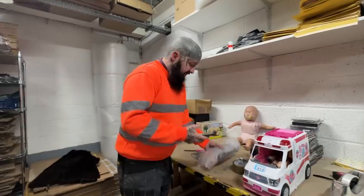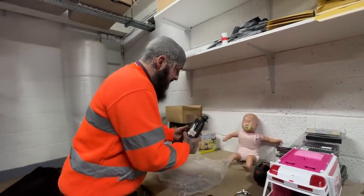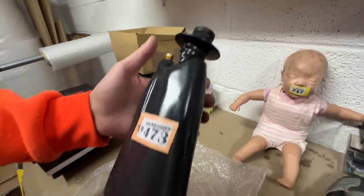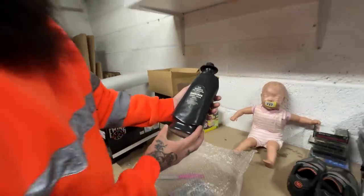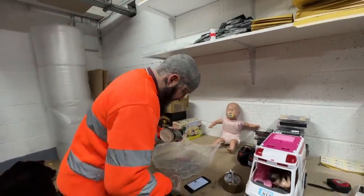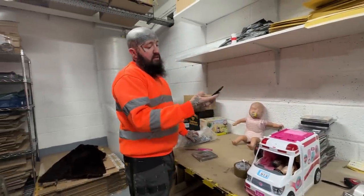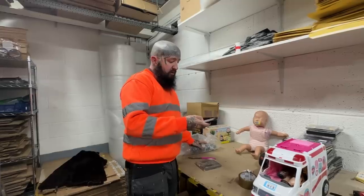Next we have the Royal Doulton decanter. Alright, Wedgwood actually. Don't know why it says Royal Doulton in the title. Alright, that was a schoolboy error. Anyway, that again, I accepted an offer on that for £18 plus £4 postage.